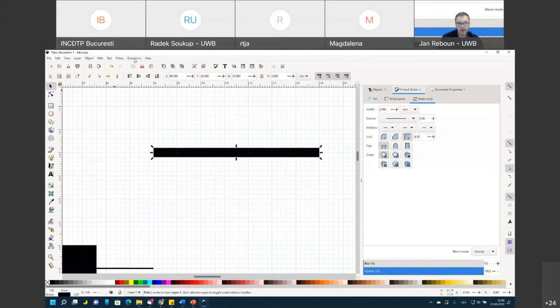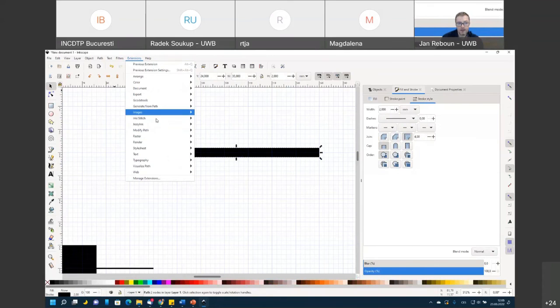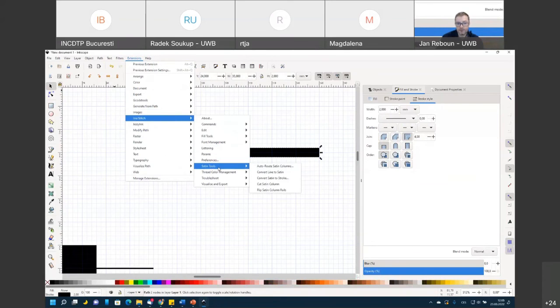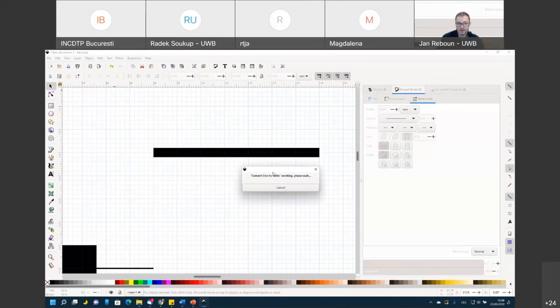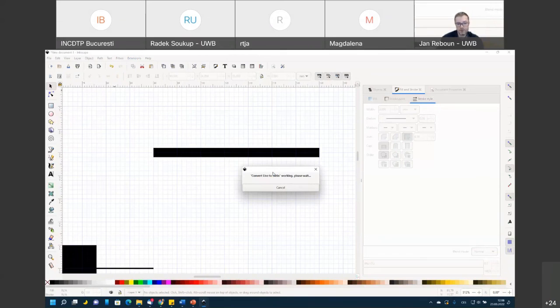And the second one is the so-called satin tool, which can transfer the line into the satin stitch. So it means a very dense zigzag shape. So if you transfer it, I will show you later on how it will be embroidered.